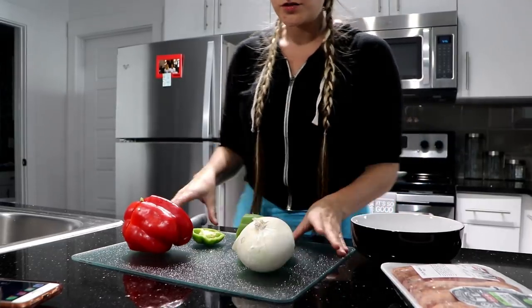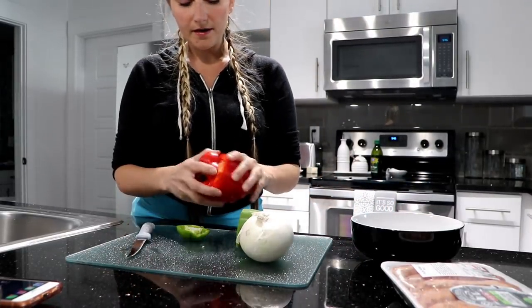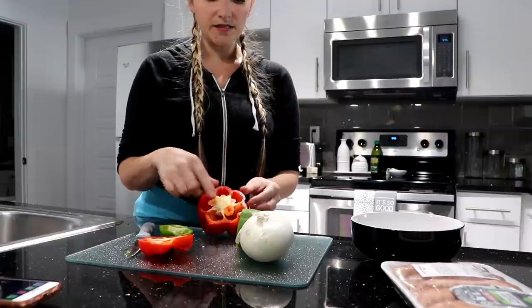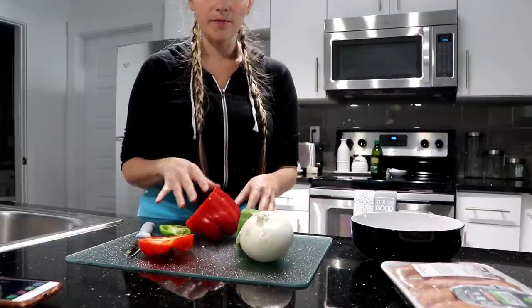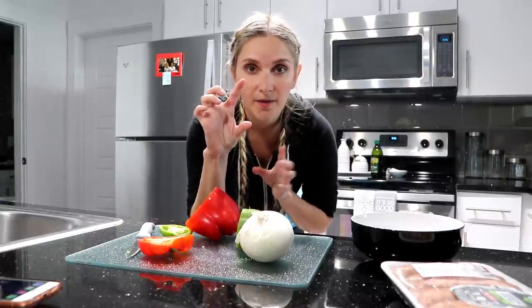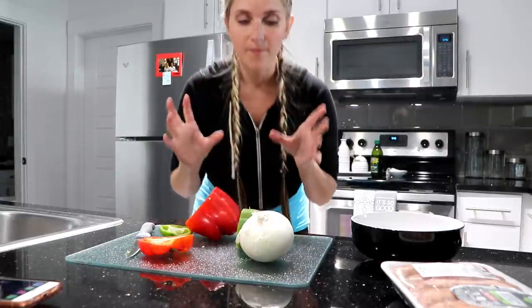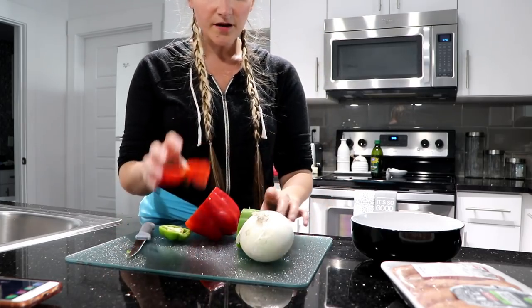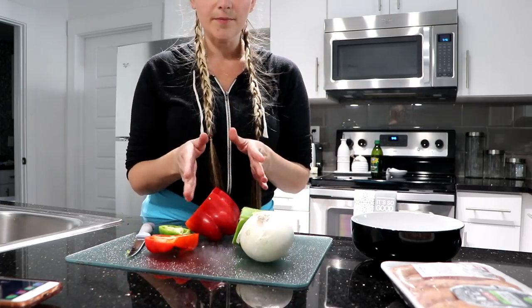Okay, I decided to actually turn the camera on just for a minute. I'm cutting the tops off of the peppers, and then I'm going to de-seed them. I'm gonna rinse them out, and then I'm gonna chop them up. I actually left the tripod that holds my camera at my mom's, so weird angles and filming for this video. Forgive me, but that's happening. So yeah, I cut the tops off. I'm gonna de-seed them, and then we're gonna chop them up.